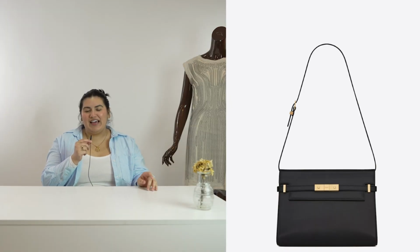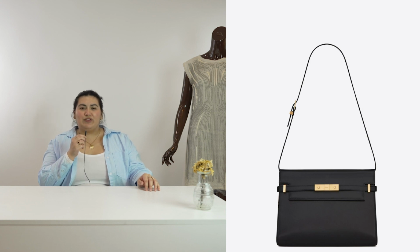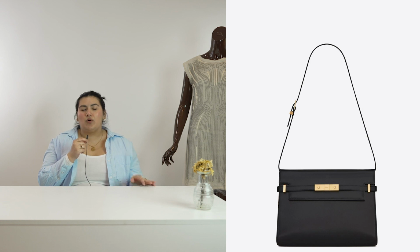So for Thursday, I'm definitely going to go with a YSL Manhattan bag. I think this is one of those odes to Hermès. This bag looks very similar to the Kelly. Again, if you know, you know. It's lower in price point than anything Hermès, because Hermès costs are crazy. But it's something you can keep around, and it's going to be good quality that you'll be able to have for a very long time.